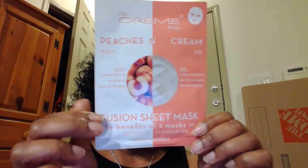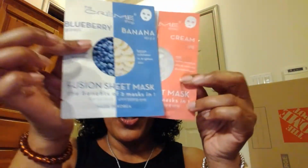The banana, oh, I forgot to pause the music. Banana exfoliates to brighten skin. And then the peaches and cream, peach rejuvenates and brightens signs of fatigue. The milk calms sensitive skin and corrects discoloration. So, I'm in love with these already. And I feel like I need to get a larger beauty fridge.